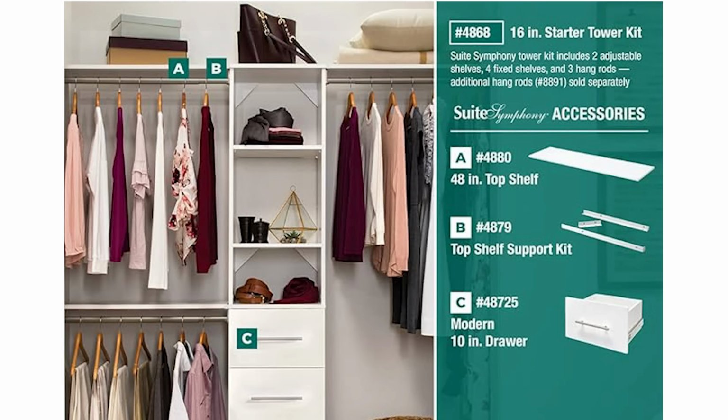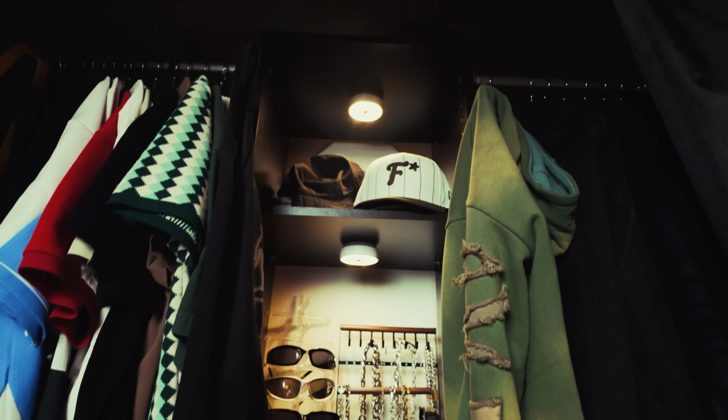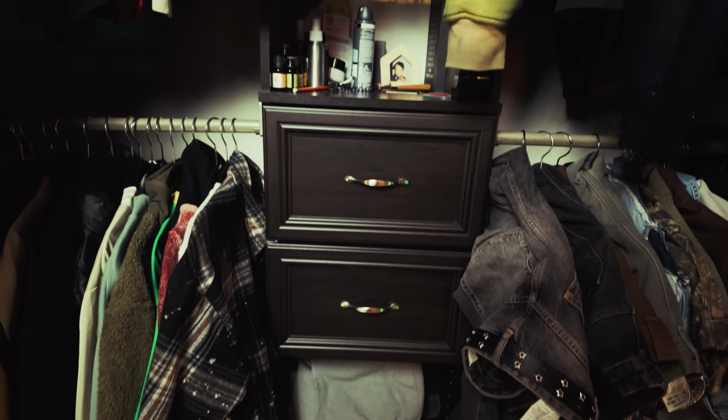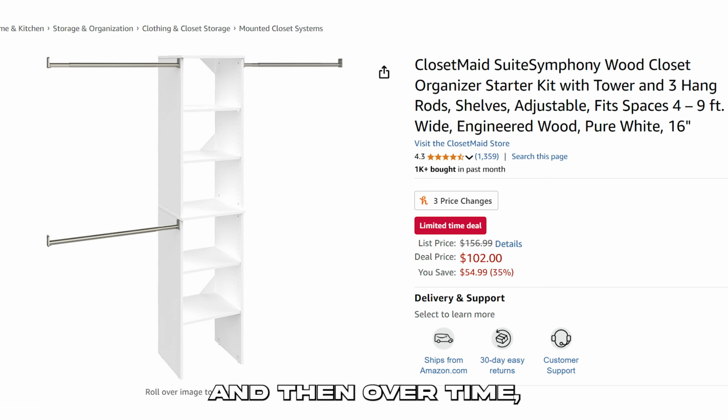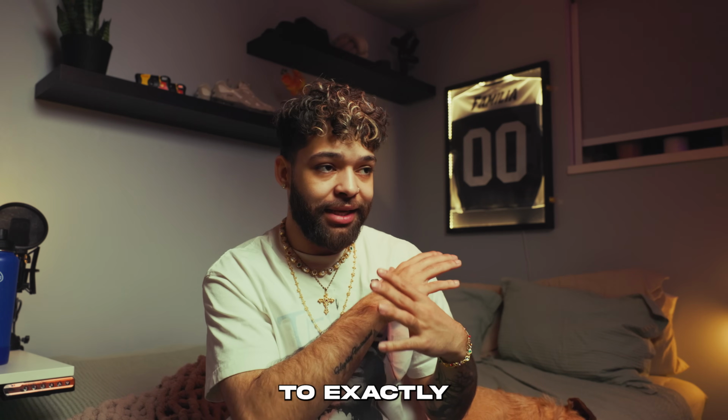Meaning you can go with 4 different clothes racks like myself, or you can get a platform, or you can even add drawers. There are literally so many different additions to this system that just kind of make it so dope and worth it. Because at first you could start with the base model with the 3 rods, and then over time, as you get more money, make those upgrades and just build out your closet to exactly how you want and need it.